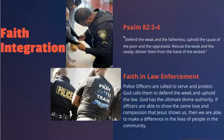Police officers are called to serve and protect. God calls them to defend the weak and uphold the law. God has the ultimate divine authority, and if officers are able to show the same love and compassion that Jesus shows, then we are able to make a difference in the lives of the people in the community.